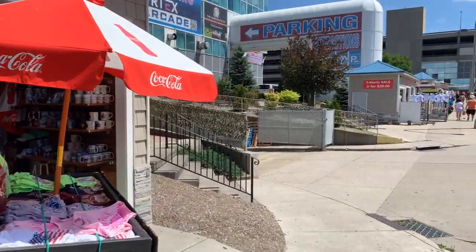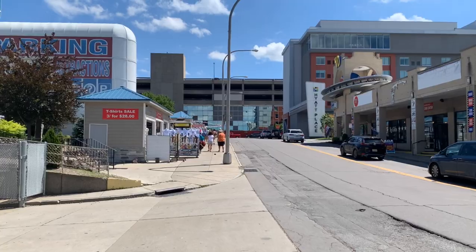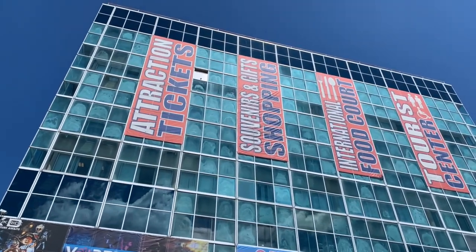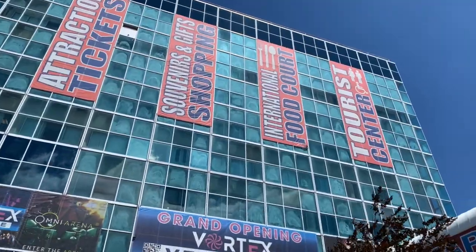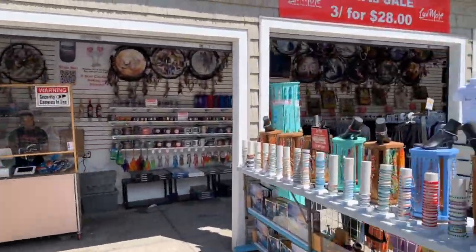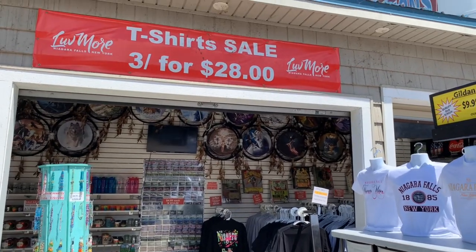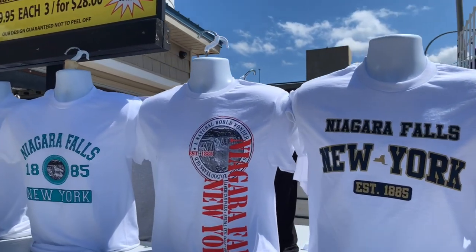Well, we might as well take a little wander up here, right? Lots of signs up there about souvenirs and gifts, shopping, international food court. You need some sunglasses. Oh wow, they have really nice dream catchers in here too. T-shirts, 3 for $28. That's a good deal. Look at all the nice t-shirts.